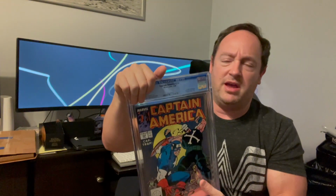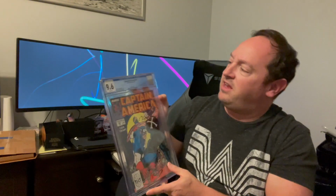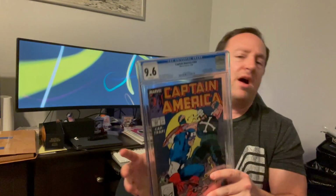So this one just came in, and we got a 9.6 on this one. Great. No complaints here. On this one, I did not believe this is a 9.8 book. It has a couple of little defects in the spine, white pages, and I mean, the book looks great. But I'm very happy with the 9.6.